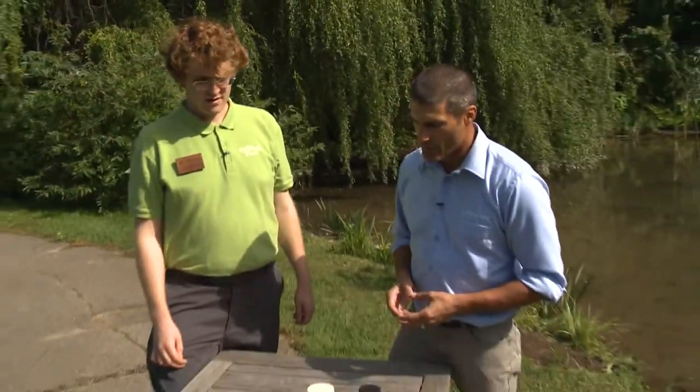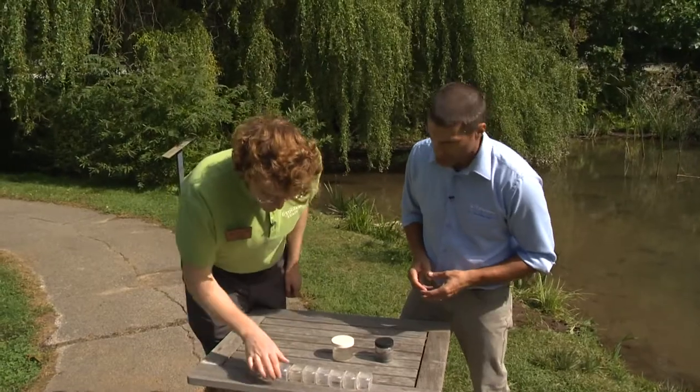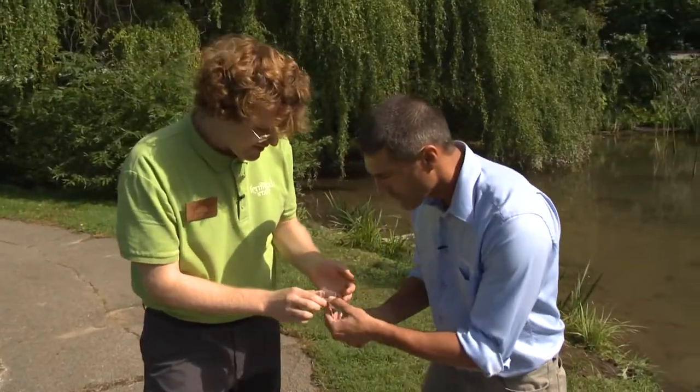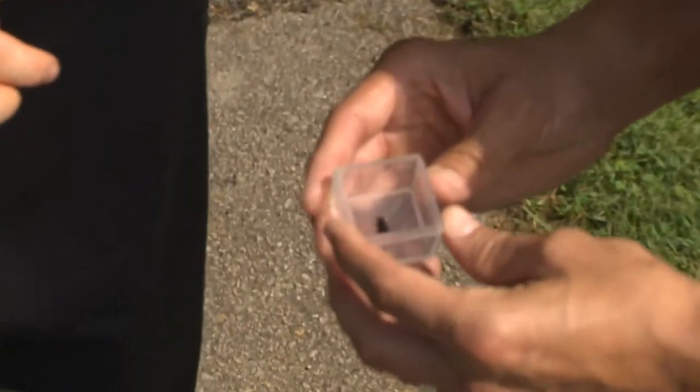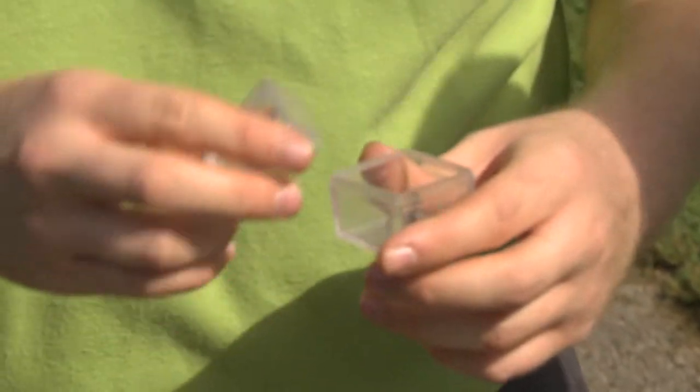Let's take a look at some of the ones that you got here. I'm going to pick whichever one you think is interesting and show it to us. Well, this is one of my favorites right here. This is a Harpalus beetle. They're pretty fast. Well, it looks like it's trying to run pretty fast. Yes. If we set it down, it probably would get away from us pretty quickly. It would get away from us right away, yeah.